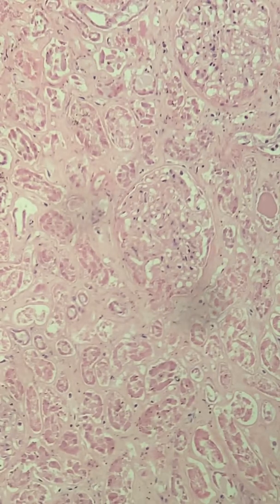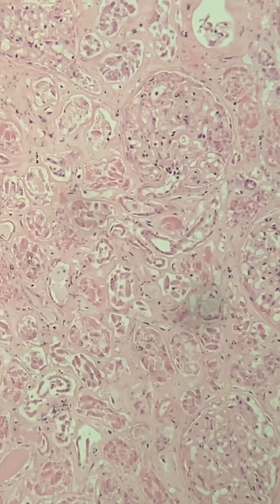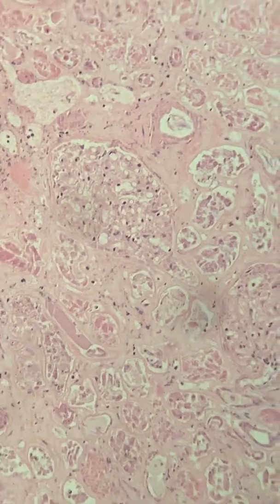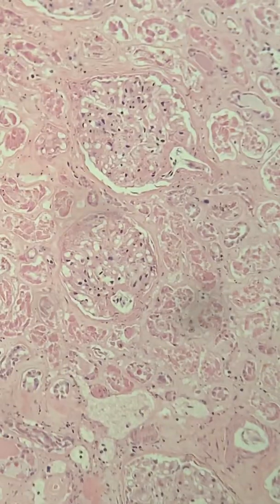A typical middle-aged person would love to have a kidney like this. In fact, on initial presentation, his kidney function was very normal. But obviously with progressive cardiogenic shock, his kidney took a beating, and you can see the necrosis of the renal tubules. But the glomeruli don't look that bad.